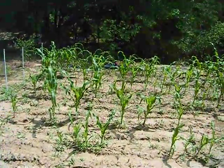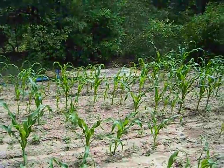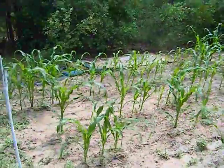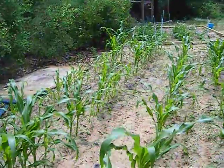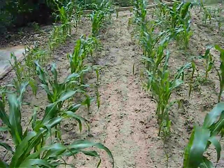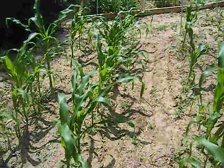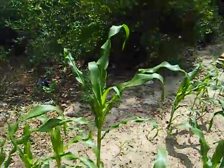It is Silver Queen. I have 6 rows. They're about 20 foot long and they're about 4 foot tall. So we'll take a walk through them. This is one of my bigger plants here.